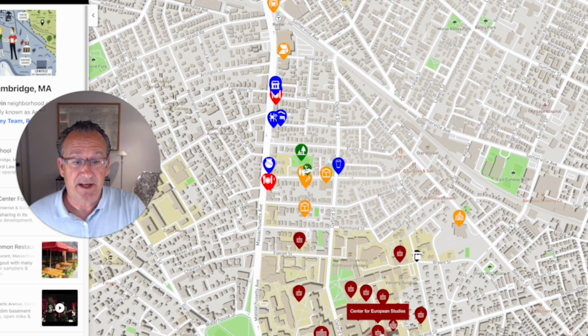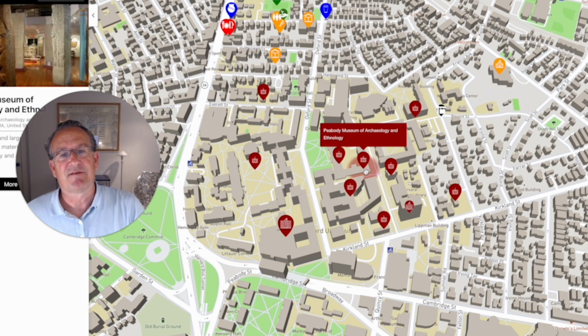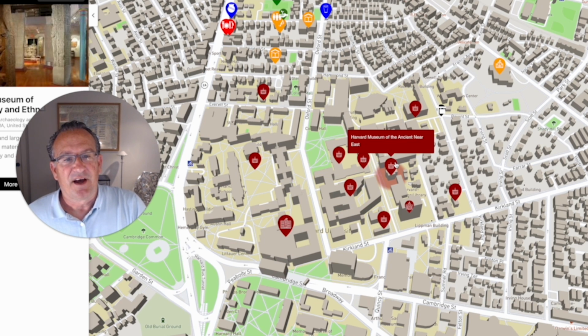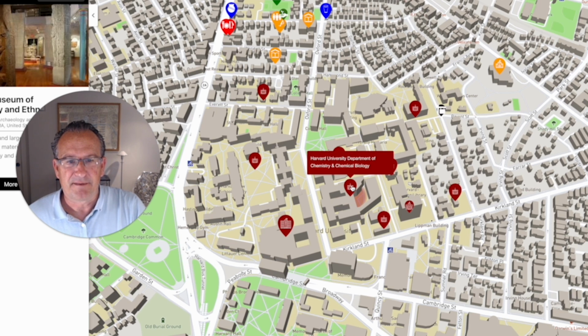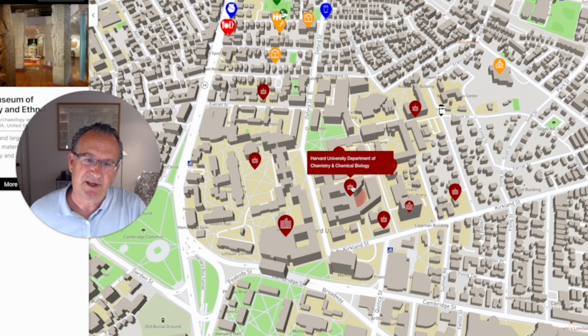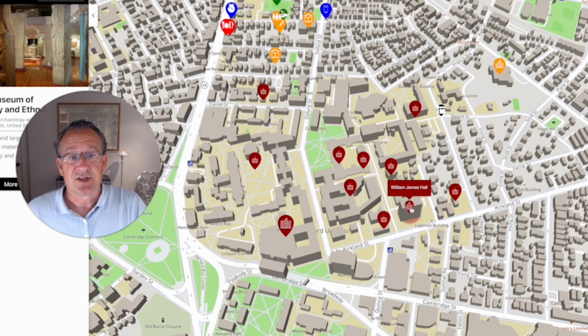The Center for European Studies is just up Kirkland Street. There's a number of museums positioned in this neighborhood off Oxford, the Museum of Natural History, You've got the Peabody Museum of Archaeology and Ethnology, the Harvard Museum of the Ancient Near East. So there's this group of museums that Harvard has in the neighborhood. The chemistry department and biology department is located here. Here's William James Hall, which is home to the psychology department.